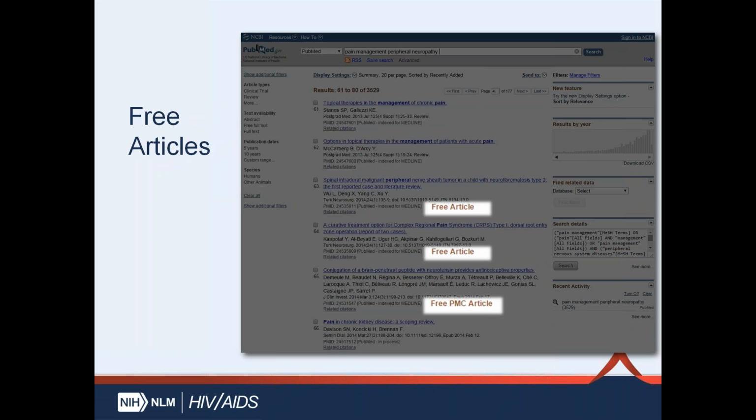Also, the more important thing is which articles are free. Now, full text does not necessarily mean free, but free full text does mean free. We also have free articles from what's called PubMed Central. This is the repository of journal articles, like I stated earlier, that are from clinical trials that are finished and not yet published, but they are provided to us free of charge. It's also a great place for an archive of older articles.